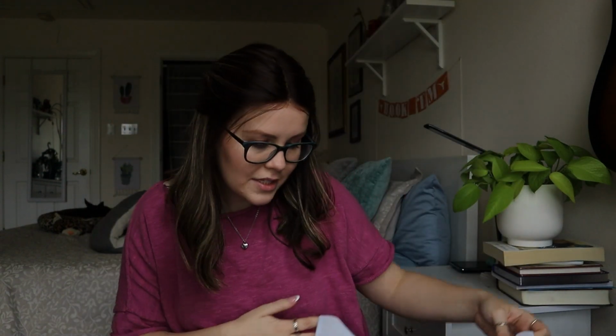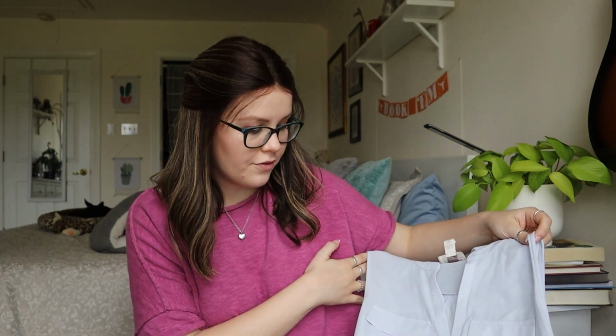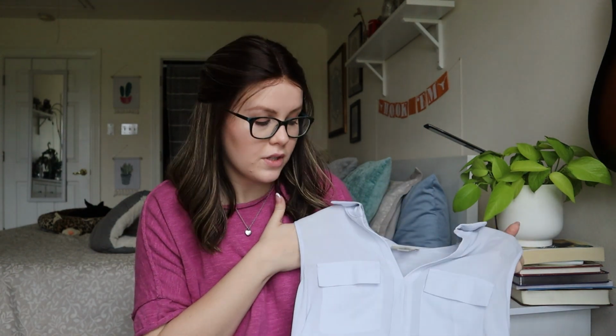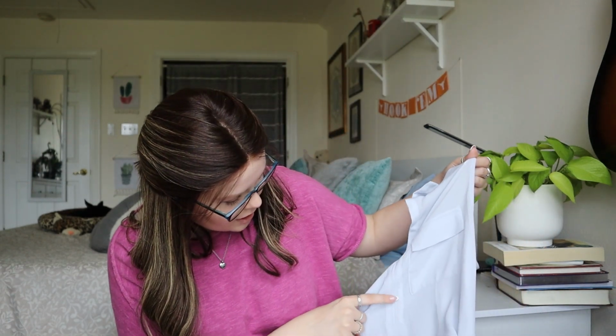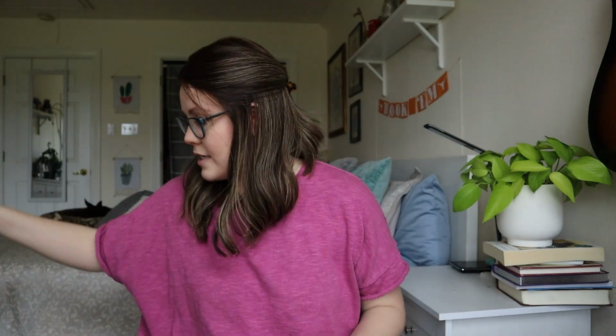But this one, Loft Extra Small, a light blue sleeveless blouse. This is something I would say listable. I wouldn't just send it straight to a thrift shop, but if I had multiples of something similar, I would prefer to put this in a bundle listing. We'll see if it's, oh, you know what? It is a little bit stained right here. Okay, so this one might go to a thrift shop. I'll wash it, we'll see.